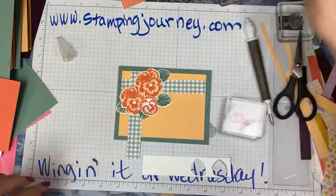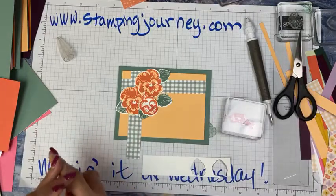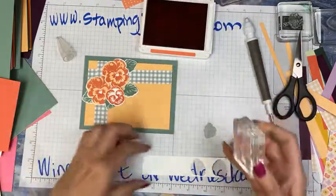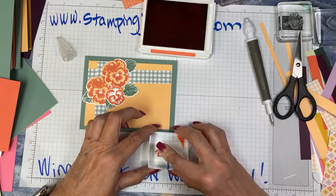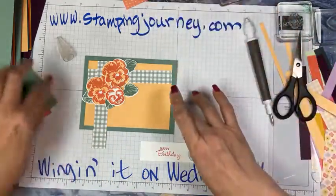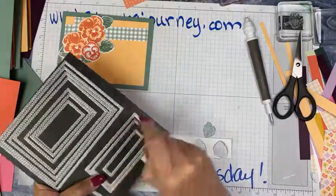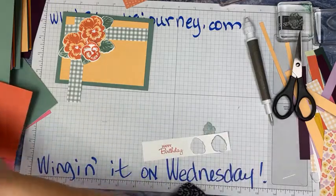So I'm going to do happy birthday, and let's put it in the Calypso Coral. Stands out a lot. There. Okay, here we go. Ta-da. I'm going to put it way over here, because what I'm going to try and do, I'll leave that open because we'll put the inside in, is we'll use the stitched rectangle again. Love these stitched rectangles. So this will fit our happy birthday, maybe the smaller one even.